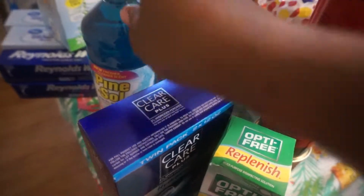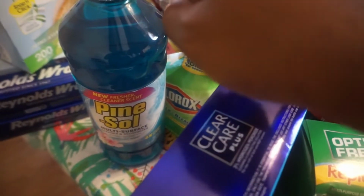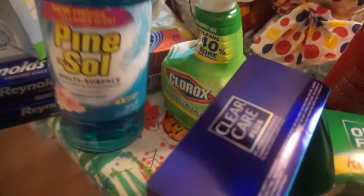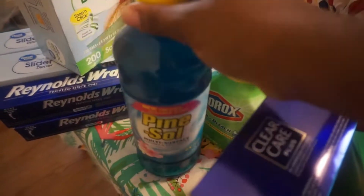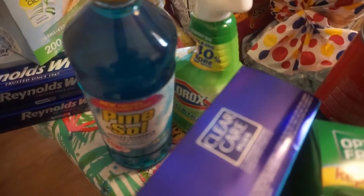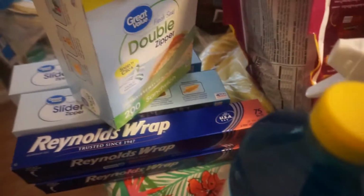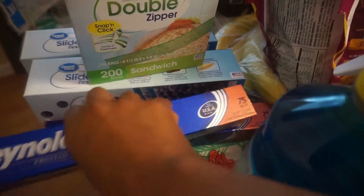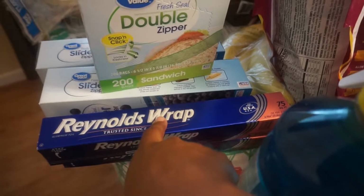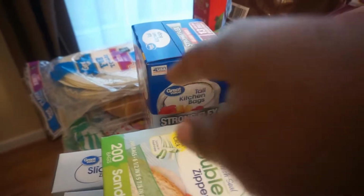I did have a few substitutions today, so this Pine Sol is one of them. I really do like the original scent. This one smelled okay, so I'm going to try it out just to see, but normally I like original scents. Clorox cleaner, and then sandwich bags, some foil. I need to check because I thought I bought a big thing of foil, so I think those were substitutions. Freezer bags, I think those were substitutions as well, and then trash bags, those were not substitutions.